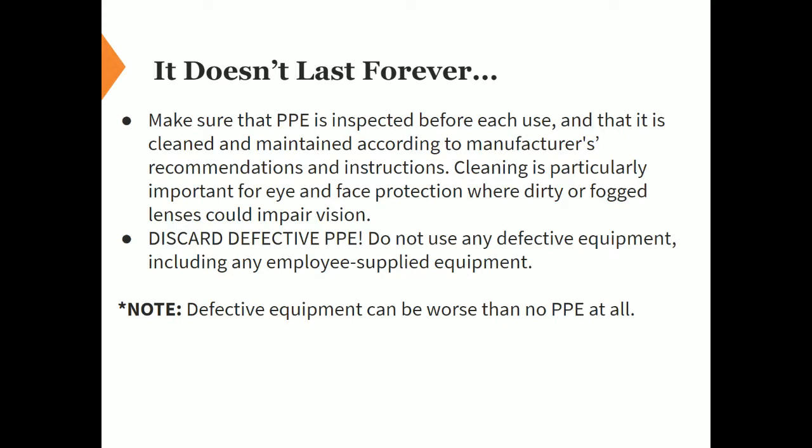As far as the eye and face area, safety glasses are good. But if you're doing any grinding or going to have a lot of sparks going around, you should also have a face shield. If we talk about the top of the head, obviously a hard hat, and there are many varieties of hard hats. It depends on whether you're going to be really doing electrical work or not, which class hard hat to get.